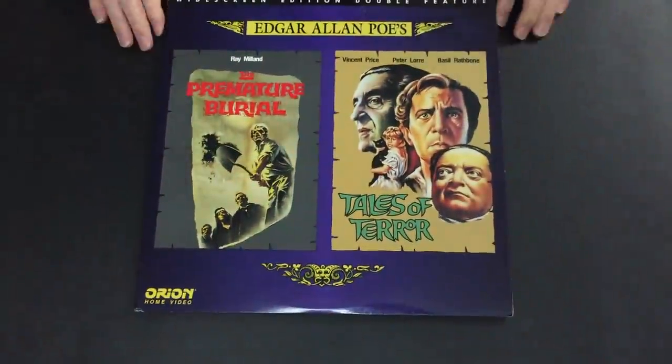Next up are two double feature sets from Orion that comprise four films in the renowned classic Roger Corman American International Poe cycle. These are really, really well done. I've always wanted to pick some of these up, but it never dawned on me that they are actually done in sequential order, and all the covers match, and Image and Orion really put some effort into making these nice for the fans of these films and horror collectors, because they're really, really well done. This is the double feature of The Premature Burial and Tales of Terror.